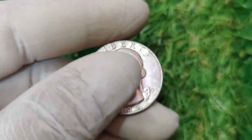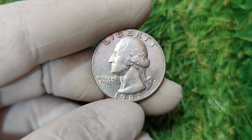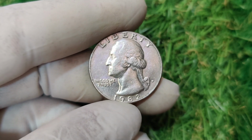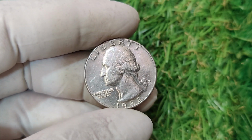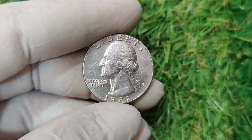For example, a double die reverse error where the eagle on the reverse appears to be slightly doubled can fetch several $100s depending on eye appeal and sharpness of the doubling. Off-center strikes that are still mostly readable and show the date and mint mark can easily sell for $100 to $400 or more. And next up, the market trends.